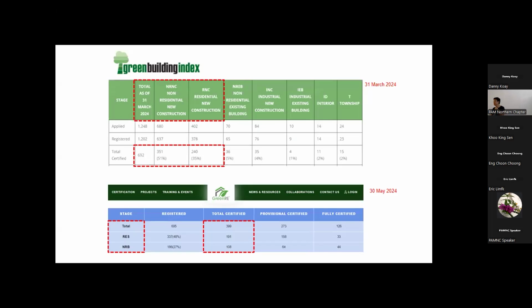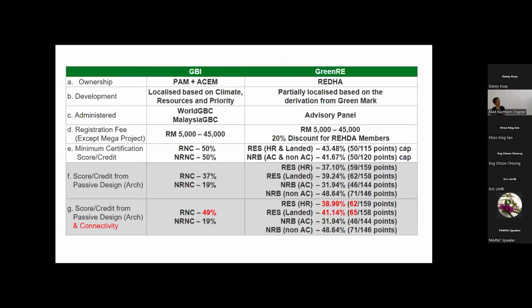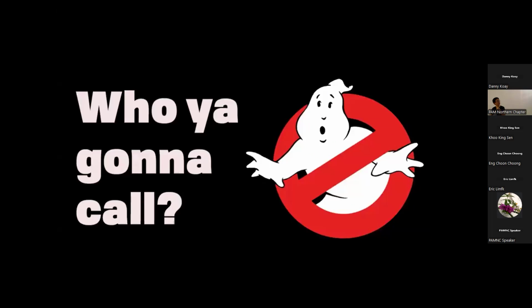Why people go to certain places, whether it's misleading, I don't know. But these numbers are there for a reason. The non-residential are much more over there. The residential are much more over here. So these are the details, won't go through. If you're confused, you know who to call.